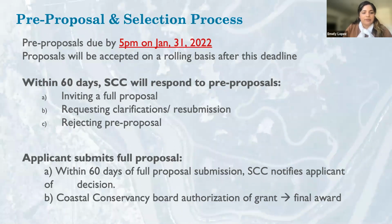After the board approves the project, we will write up a grant agreement that must be signed between the grantee and us, and we will take about 6 weeks to do this. And then projects are expected to begin mid to late 2022 and early 2023.